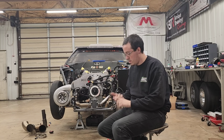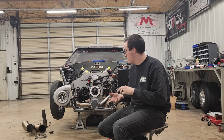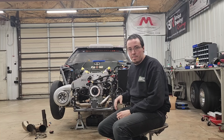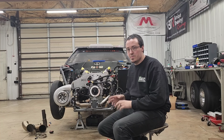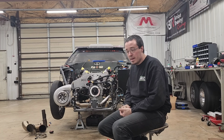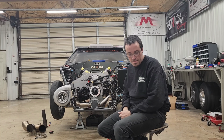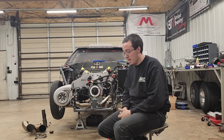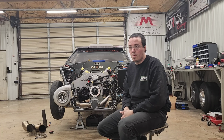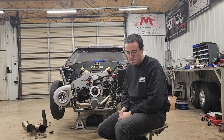So turbo, freshened motor, rear shocks. That's kind of what we're going for. I'm gonna walk around here in a minute and show you guys some of the little changes we made over the summer. But other than that, I'm excited to get racing. Should be a good year. Sick Week should be fun. Like I said, we're stepping up to modified, so we're gonna be running quarter mile.